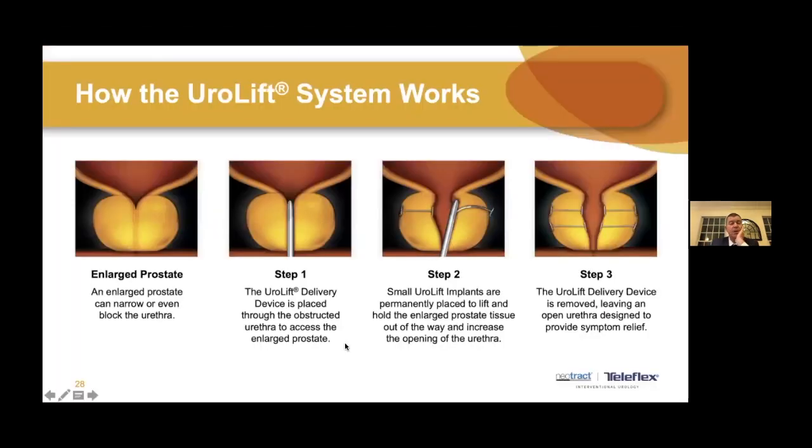So the UroLift system, basically this again is similar to the pictures you've seen before. This is your bladder up in here. You urinate down through the urethra. And again, you have to think of this as a three-dimensional picture so that the prostate actually encircles the urethra. Essentially what you do is you go in and you put these little clips in. These clips have an anchor, and then this is a suture, and then another metal, this is a stainless steel clip. And basically by putting them in, you're compressing the tissue. So you're not physically removing tissue, but you are compressing it, but you're opening it up right away.